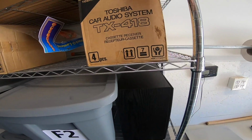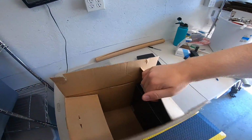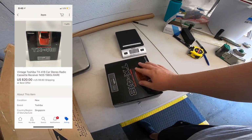Sold another one of these Toshiba receivers. Didn't realize I sold 2 of these. Otherwise, I just would have grabbed it earlier. It's the last one in this box, and I think I've got a couple more in that box. This one I took a best offer of $20 plus shipping.